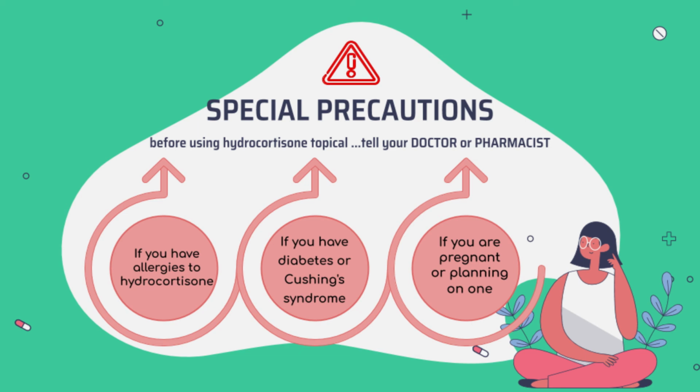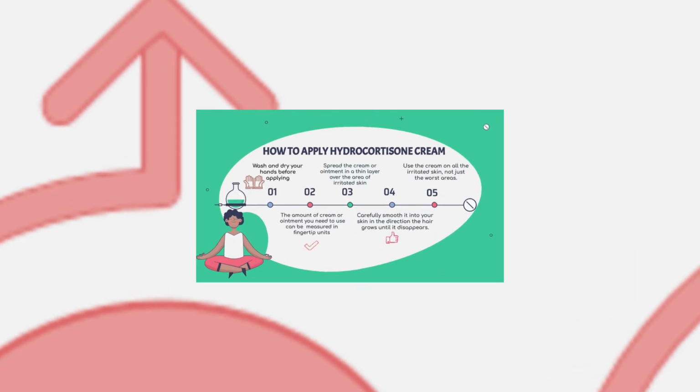So what are the special precautions before using hydrocortisone topical? You need to tell your doctor or pharmacist if you have allergies to hydrocortisone, if you have diabetes or Cushing's syndrome, and lastly, if you are pregnant or planning on being. So Cushing's syndrome is caused by excess hormones, which are corticosteroids.